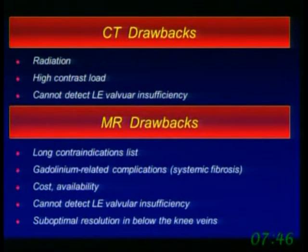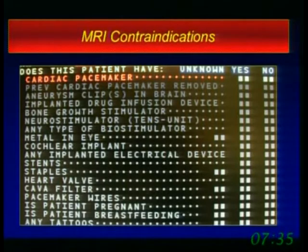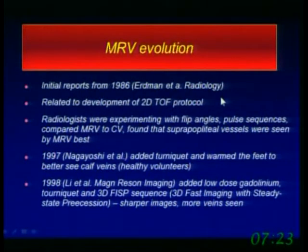It again cannot detect lower extremity valvular insufficiency, or has very limited application for that diagnosis, and still has suboptimal resolution in below-the-knee veins, even for the most sophisticated scanners. Again, this is the list of contraindications: absolute ones are cardiac pacemaker, removed with the wires, aneurysm clipped in the brain, etc., etc. Patients having claustrophobia, or inability to stay for a long time in the horizontal plane. Sometimes they don't fit in the MR scanner because of their large size.